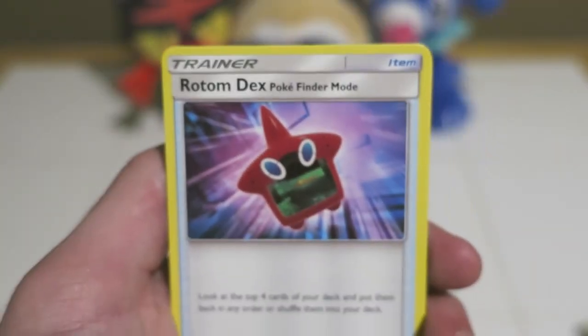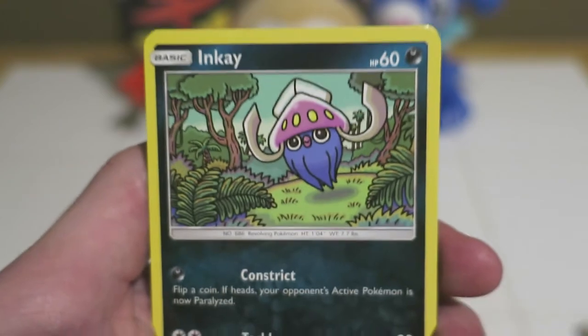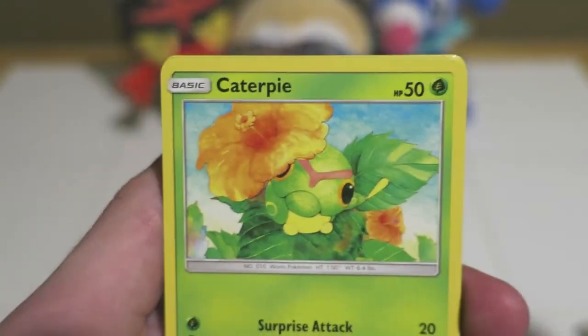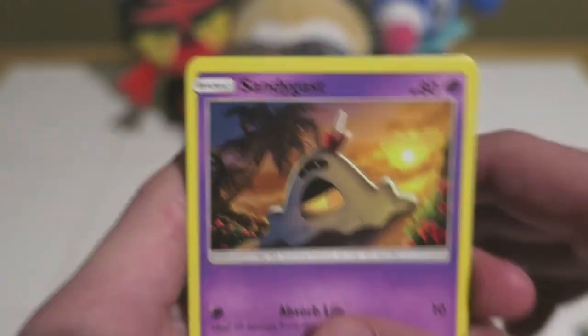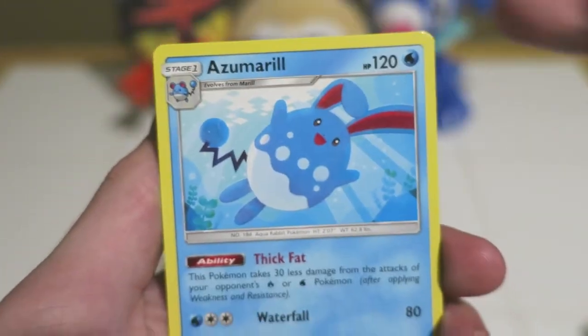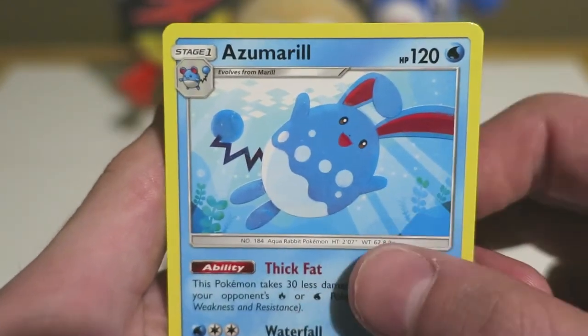Weakness Policy. Po Town. Rotom Dex Pokefinder Mode. Inkay. Oh boy, Benny found his toy. Ledyba. Caterpie. Sandygast. Venipede. Plumeria. Reverse Plumeria, sorry. And Azumarill for the rare.